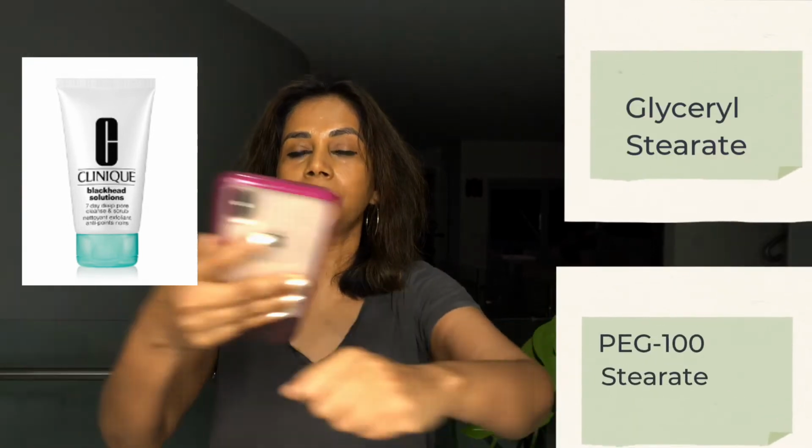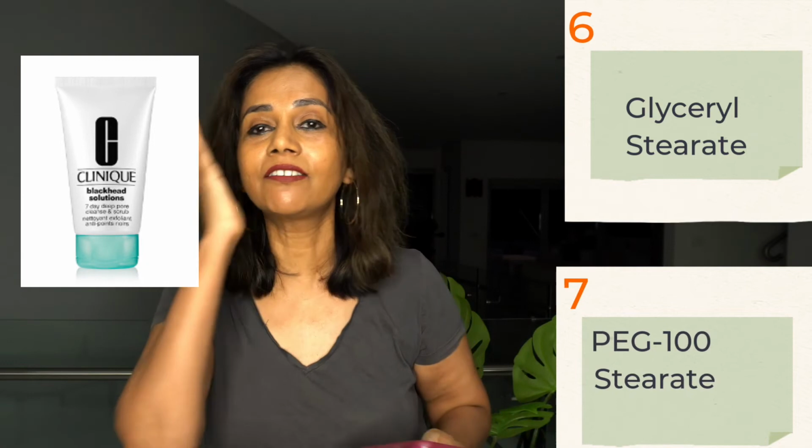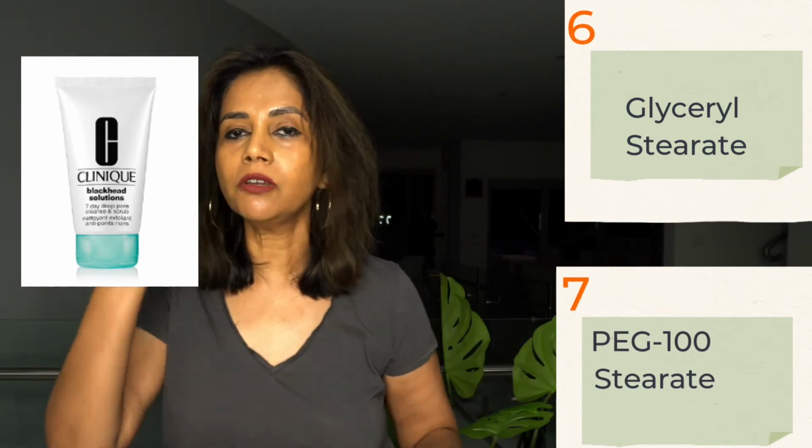So the glyceryl stearate and the PEG-100 stearate, their main purpose in this product, apart from bringing the unlike ingredients together, is to actually cleanse the skin, get rid of all the dirt and the impurities, which is what this product says it will do. And hence that's important, and that's the role of the emulsifier in this product, to cleanse the skin. It's like a soft cleansing agent.